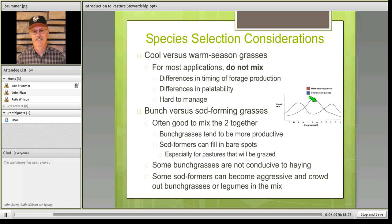So if you want to try to grow some warm seasons to augment those cool season plants that we normally plant, I recommend that you plant about 70 to 75% of your land area to cool seasons and about 25 to 30% to those warm seasons. And it's just easier to manage.